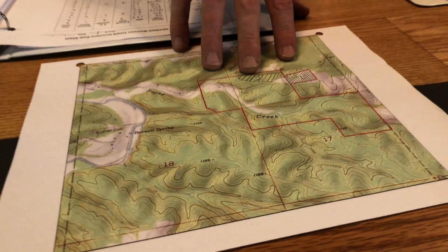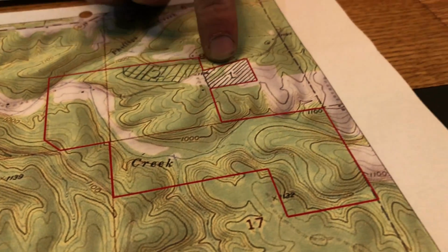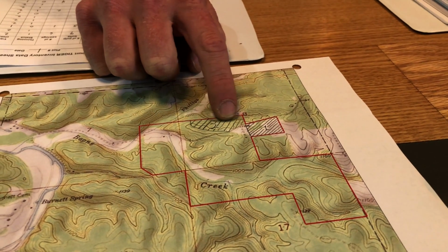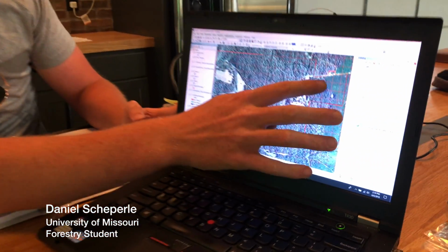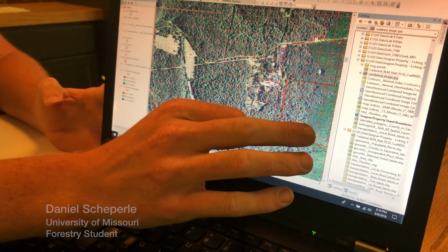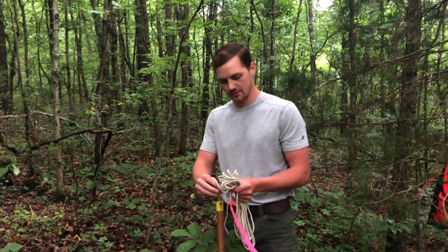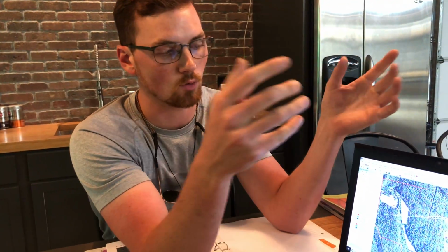Yeah. 7 stands total, but the first 2 are going to be right here next to the house, the pine stand, and then the second one we're going to be doing right here, an oak pine mix. On each point of the grid is a plot that we're going to take data on. A plot consists of a circle with a radius of 37.2 feet. In that, we identify and take data on all of the trees 1 inch or bigger.